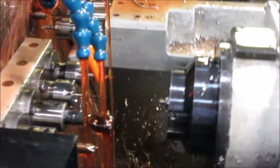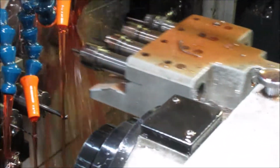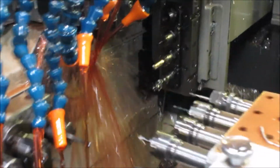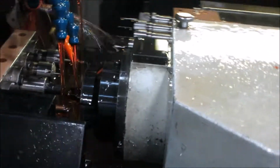On the main slide there are 6 static turning tools and there are 4 live milling tools. There are 4 front end working and 4 rear working stations on the machine. The main spindle has full C-axis.